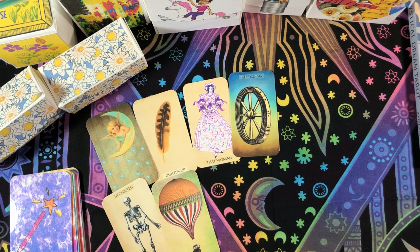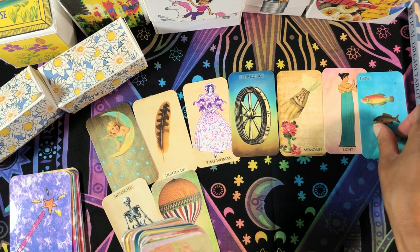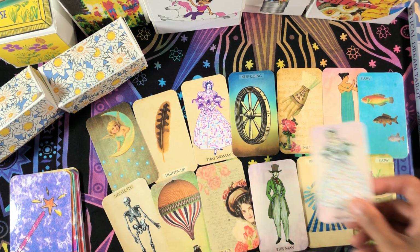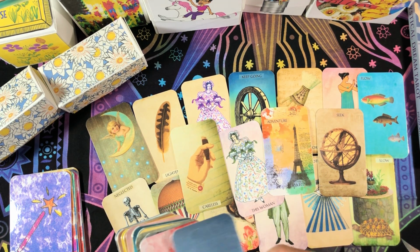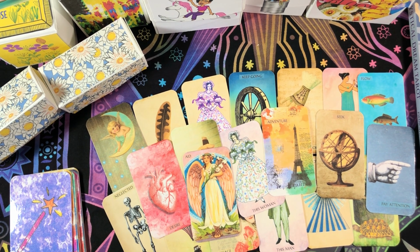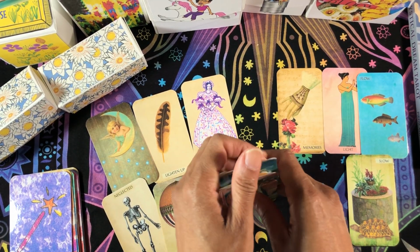And for the backgrounds, I just went to Pixabay and looked up textured backgrounds, and you'll get a whole bunch of different things that come up. And you can also use apps to make your own textured backgrounds too. So this one is the Antiquarian Oracle.